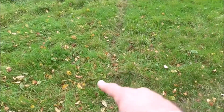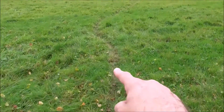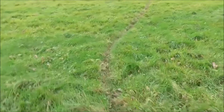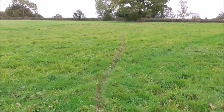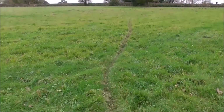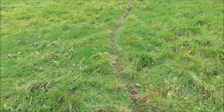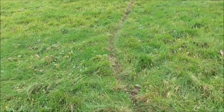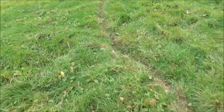Look at that. That's a definite animal run. I wonder what would be using that? A badger maybe? A rabbit? Let me know in the comment section down below.